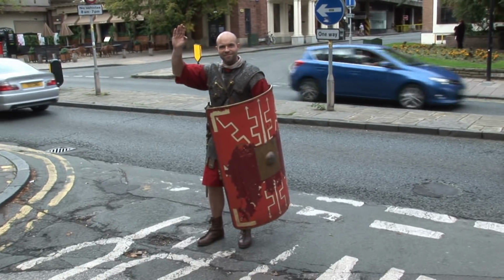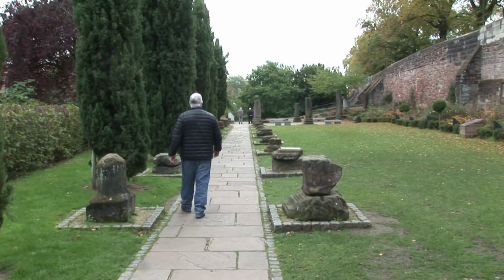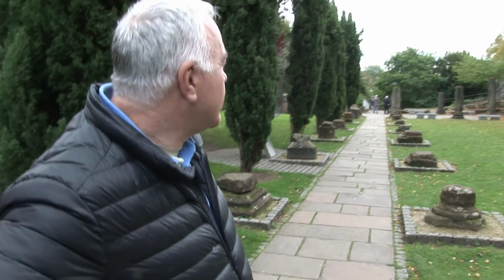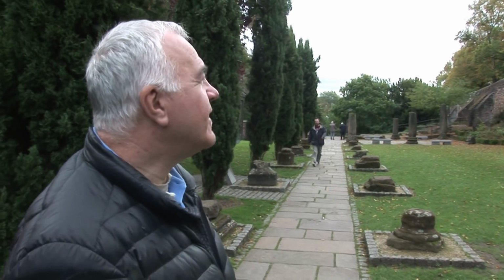Hello, citizens. These are the ancient Roman gardens outside the walls of Chester. Amazing that you think that the Romans themselves came and had recreation here and would have little garden parties, little plays. You know, such a length of time. British history. Fantastic, isn't it?